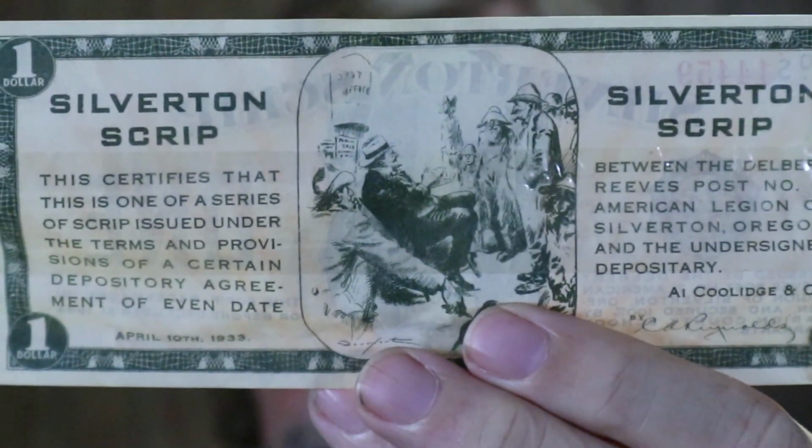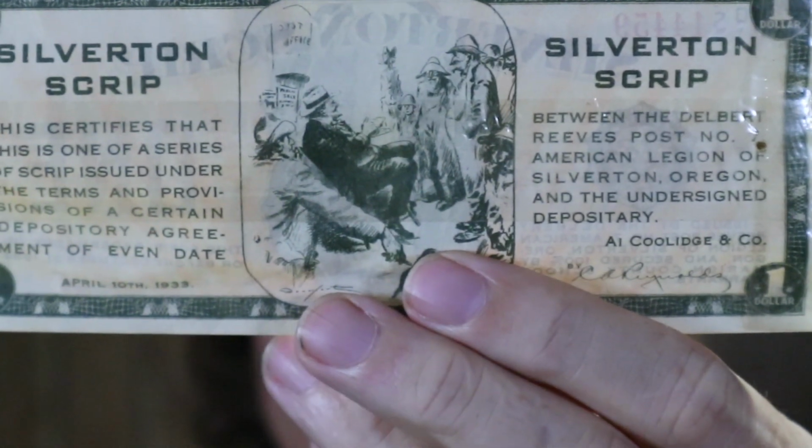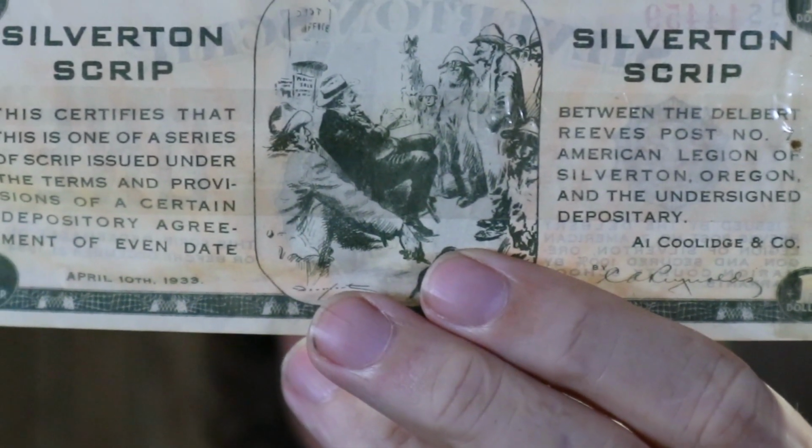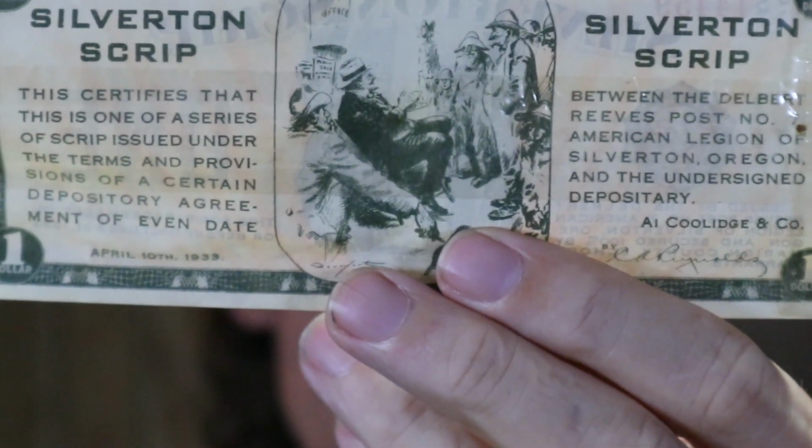There's the information on it for you. It says it is redeemable on or before December 31st, 1934. So these were going to be good for about 2 years while hopefully things worked out. And that was about the time FDR was elected, and the economy had a little bit of a rebound, and the currency started to flow more, and they didn't need script.